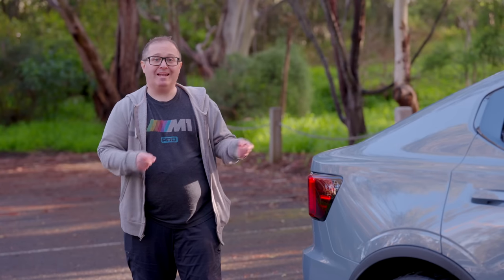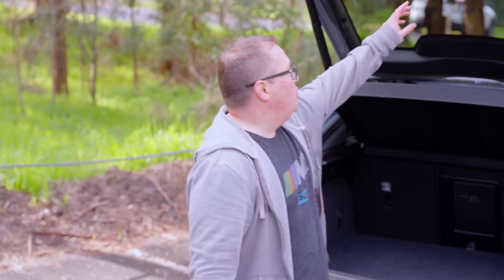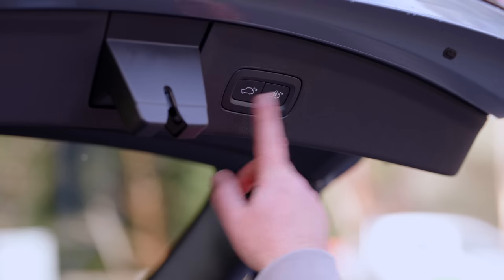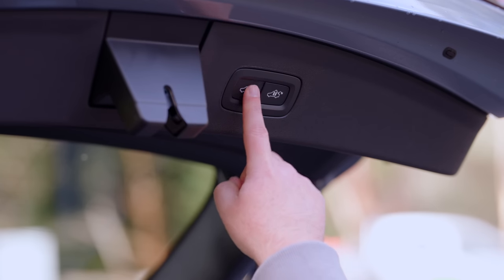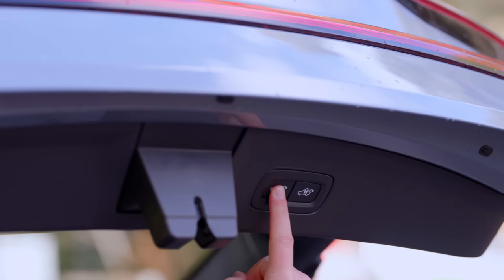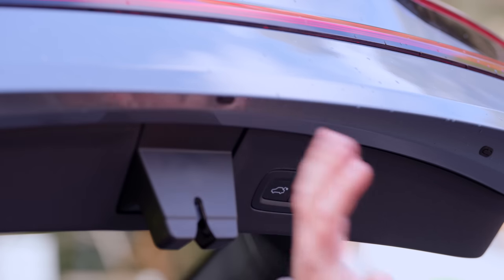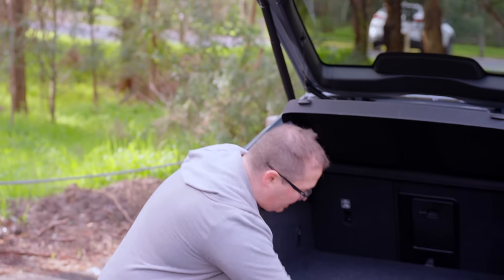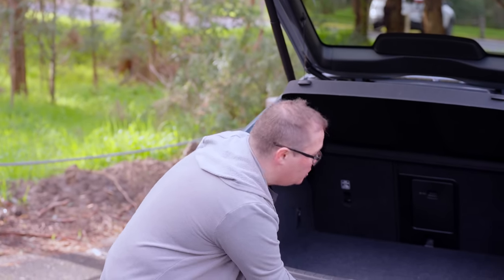Well, now that we're having so much fun kicking, let's actually open the boot and have a look at the space in here. Whilst that's opening, let's have a look at some of the features of the boot. First of all, if you don't want to use the kick sensor, there is a button here. You also have a button to close the boot, so you can lock it and close it. I presume, let's actually test this. Push the button, push it again, push and hold. That now sets the height, so you can adjust the height that it goes up to. So if you've got a garage roof that's low, you can set it to a lower height. There is also a button down here, just above the license plate, where you can open and close the boot.